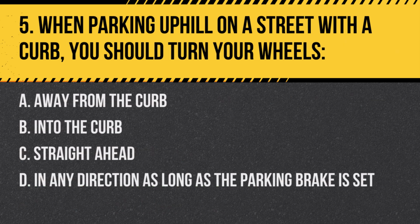Question 5. When parking uphill on a street with a curb, you should turn your wheels: A. Away from the curb. B. Into the curb. C. Straight ahead. D. In any direction as long as the parking brake is set.